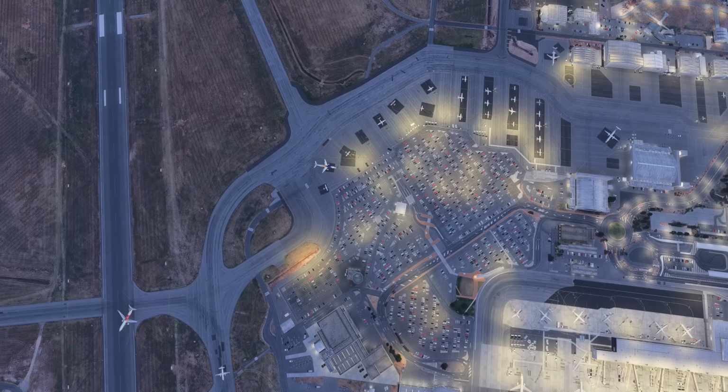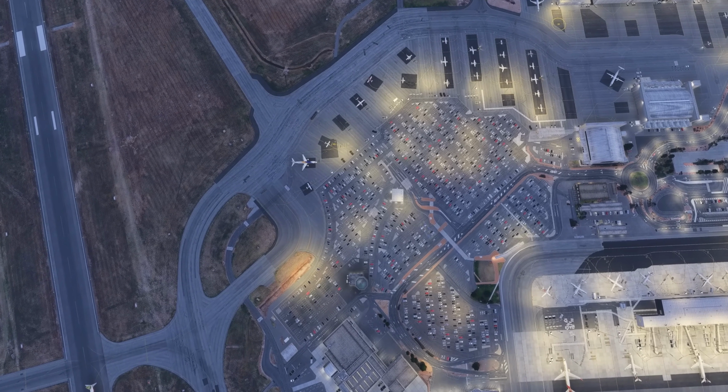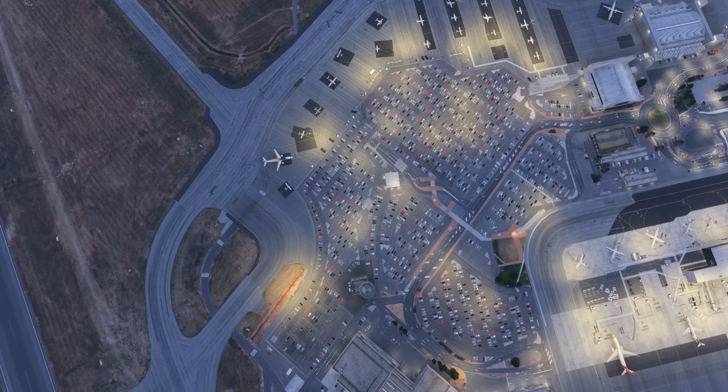Yes, there's a lot of room for improvement on features and fixes, so let's hope we get a good Sim Update 3 rolling in August. Now to the marketplace, a few exciting things this week.